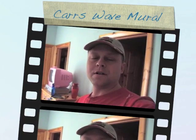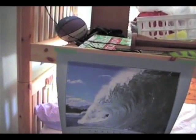Right now, I'm just gonna start working on a mural for a little girl, and what she wanted was a picture of a huge wave crashing down, and it's gonna be right here. I'm not sure how long it is. It's probably about 10 feet wide, probably by 7 feet.